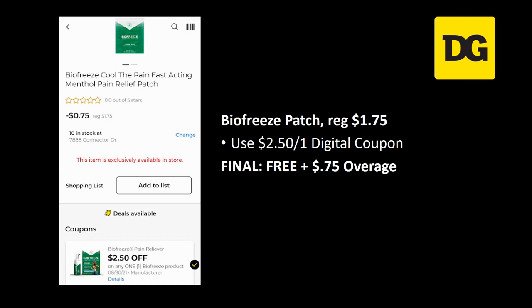They're regularly priced $1.75. We have a new $2.50 off 1 digital coupon, making these free and 75 cents of overage. Now remember, with Dollar General, the way it works is you don't get that in cash, so you have to make sure you have something else in your cart to cover that overage. But with any kind of $2 or $5 off $25 scenario, you're going to be good to go. So super excited about this deal.